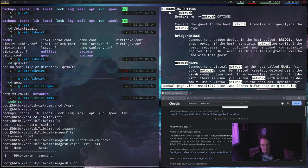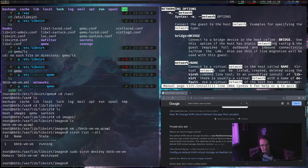So sudo virsh shutdown... no, it's not shutdown. We actually want to destroy it, because since I deleted the backing data for it, I doubt it's going to know what I'm talking about. So sudo virsh destroy on the VM. Okay, and now we want to undefine it.